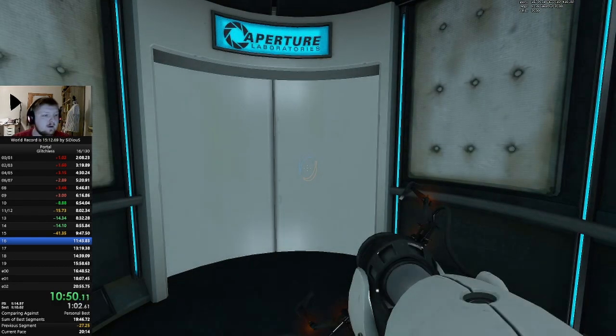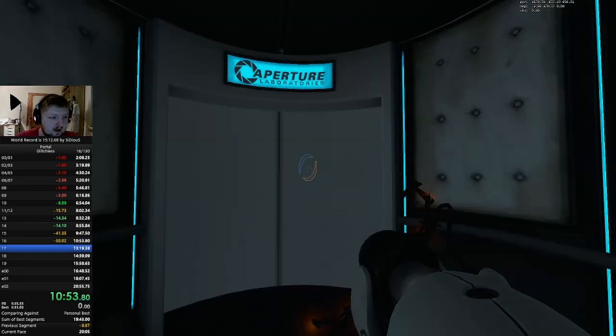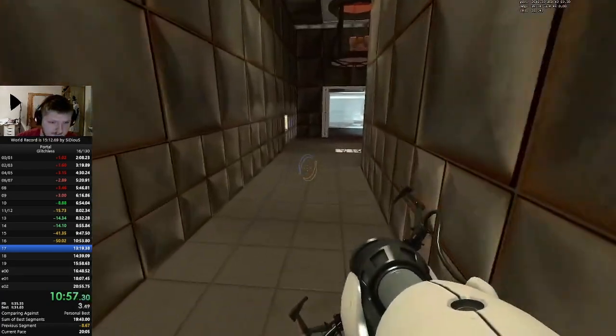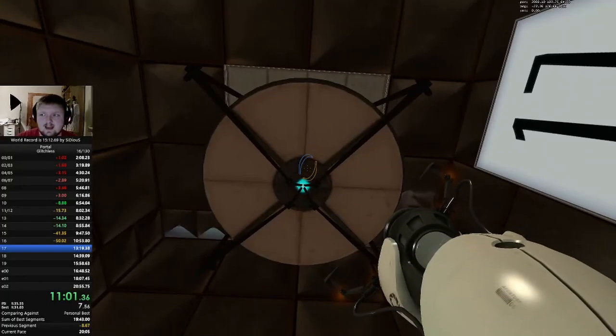Okay. Gold time again. I'm on a sub-20 pace now. Not quite, but I will be in a second. Okay. With the new stack, in my PB, I stacked the camera on the cube. With this, if this stack works out, it works.